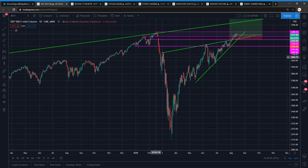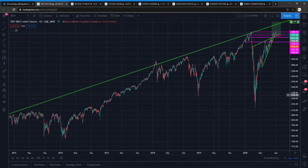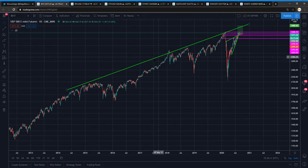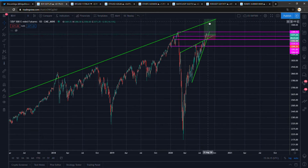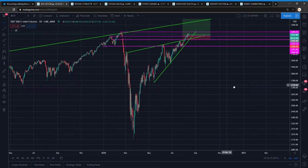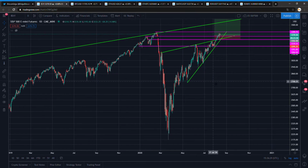Back to the other charts, the S&P 500. I expect it to test this trend line over here, and I expect it to go over here. Still looks good. It could come back for a retest over here, at the trend line with 3 taps on it and a breakthrough. So that is what I'm expecting.